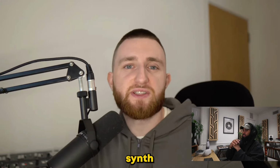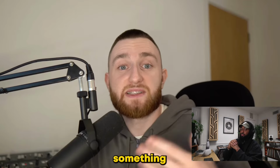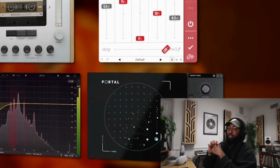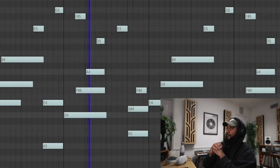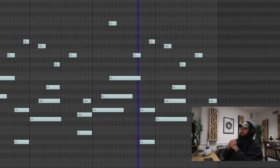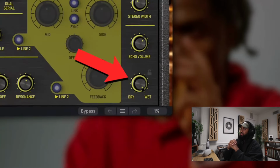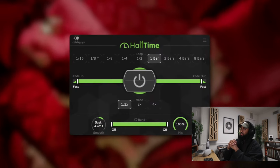The melody is a detuned synth playing arpeggiated chords. To make something similar, I found a sine pluck and processed it with a compressor, cassette, portal, and EQ. Grids are for kids, straight up. I then added an ambient delay to it with the mix fully wet and half-timed it, just adding some more subtle texture in the background.